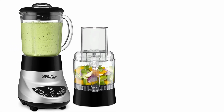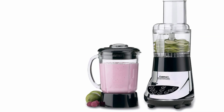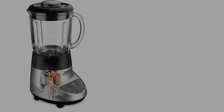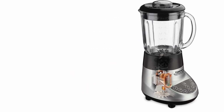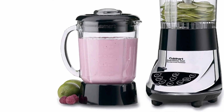Away from the design of the parts, the actual performance is excellent. It has a relatively powerful 500 W motor and has 6 pulse speeds. Thus you can use it to blend different types of produce. With a 3-year warranty, you have a blender that can be repaired or replaced at no additional cost to you. One of the downsides of this option is the lack of smart options. However, these are not a necessary requirement for an excellent blender.